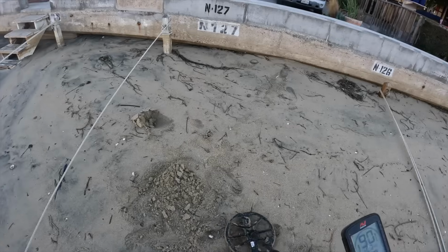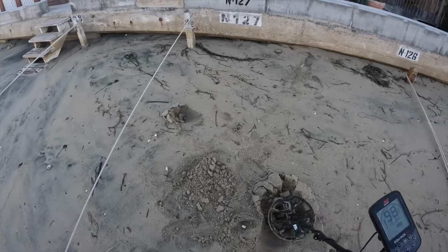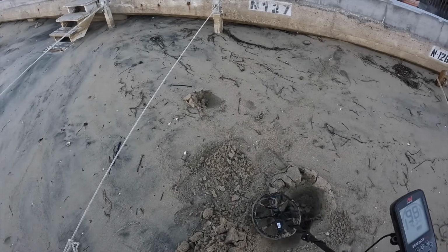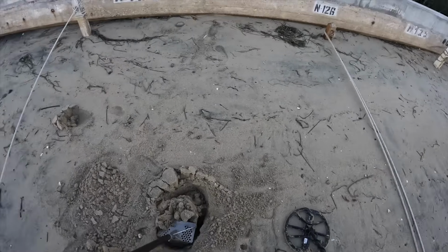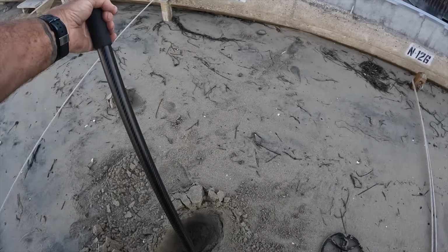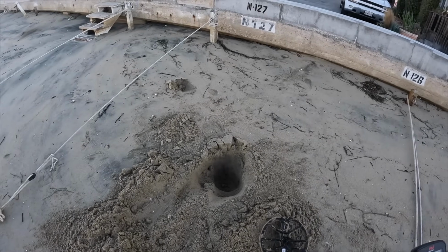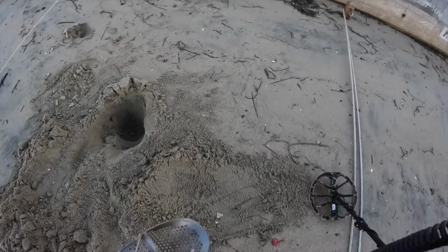94, which is about where that one dime started, so it might be a deep coin. Maybe. And it's deep, all right. Whatever it is. Okay, it's out. Sounds like a quarter, 86, 87. Yep, there's a quarter.